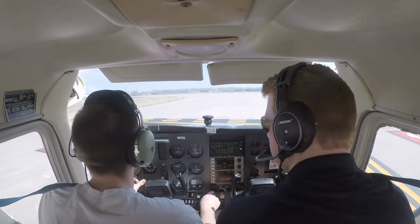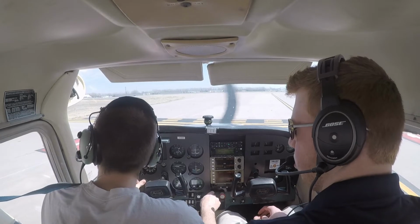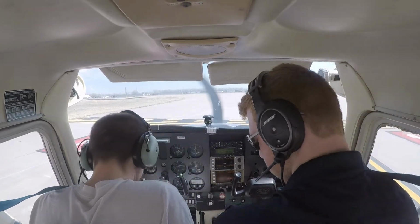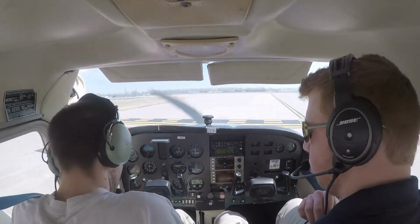Wichita Tower, Skyhawk 13535, runway 19 left at Alpha 2, ready for departure. Skyhawk 13535, Wichita Tower, roger, landing traffic. You're good. No, don't say anything back, you're good.